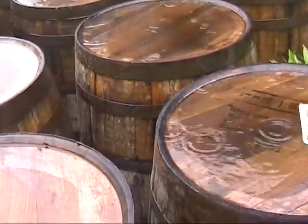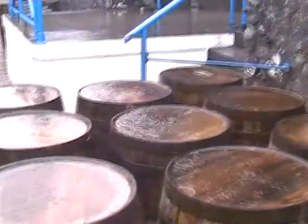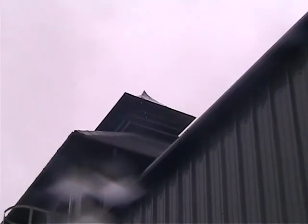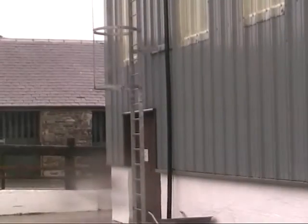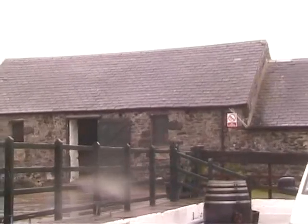This is Kilchoman, Kilchoman, and it's raining, so I'm going to be really quick and just do a pan around here. It's the farm distillery, it's the small distillery, and the newest distillery on Islay. It's got its own maltings, small maltings, that's the malt kiln that's operational. We use a small amount of peat. You can see, this is the farm here. It's got ponies and stuff in there.